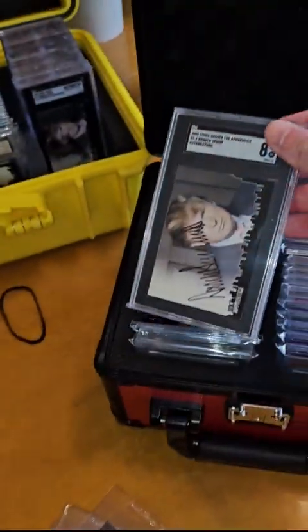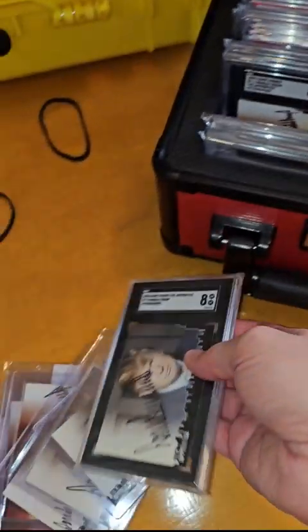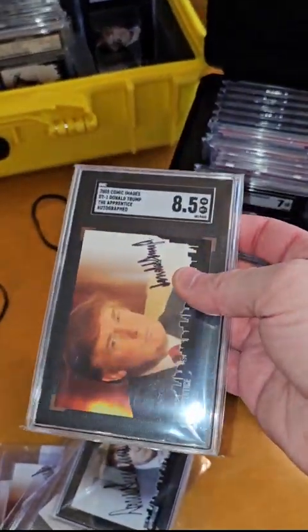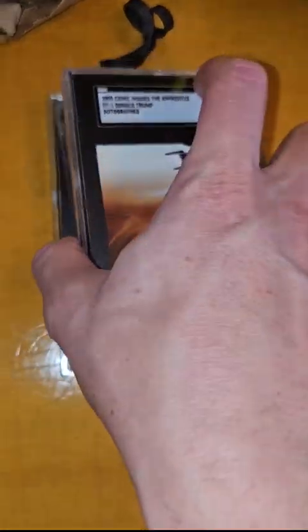And once again, this is the only SGC 8 of DT2. And this is the only 8.5 of DT1. You see, I have these sorted now. So we got a big signature DT1, another big DT1, and then down to a small.